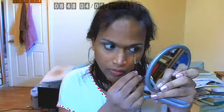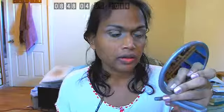Maybe this color is too light. Maybe there's no point in smudging it using this color. I don't know the color. Maybe this isn't really a good color combination, maybe. But it's very subtle. You don't see the dark raccoon effect thing.